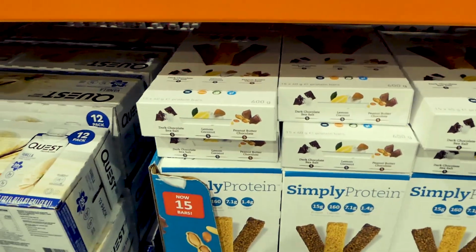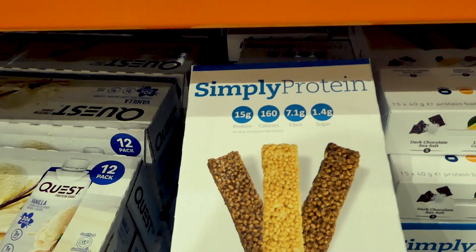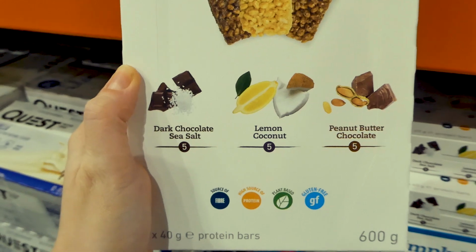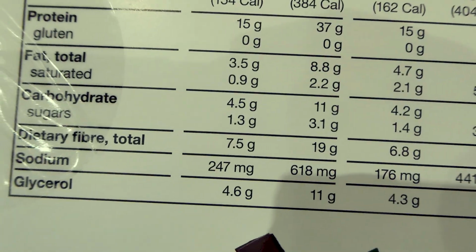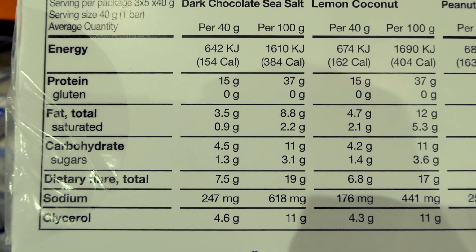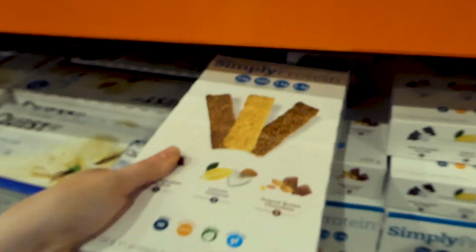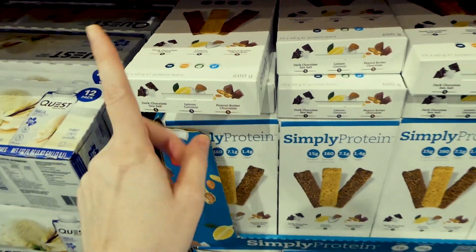And I was looking at these ones, and these are Simply Protein. It's a variety pack of protein bars. If you are doing net carbs, this one's actually a negative, so I don't know quite how that works, as I've never really come across a lot of stuff like that. Anyways, this one has 5 of each flavor: dark chocolate sea salt, lemon coconut, and peanut butter chocolate. If you look here, the carbs in one bar are 4.5, but then there's 7.5 grams of fiber, and that's in the dark chocolate. The other ones are each kind of a negative if you do that. I think it's because they're made with so many different seeds and such. There's lots of fiber in there. And these ones are $25.